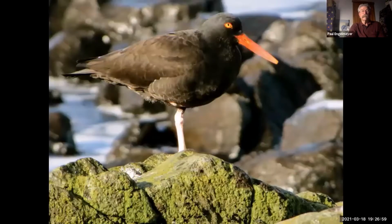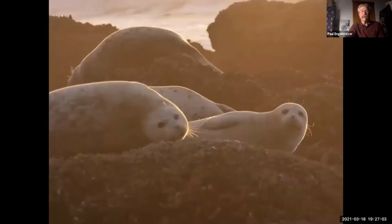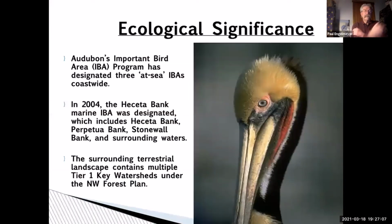Other visitors on our coast. And this is at Strawberry Hill State Park, the haul out, harbor seals. And so another program that I get to be a part of, Audubon, is this important bird area program. If you don't know, you've got an important bird area in right close proximity to Eugene, Fern Ridge.